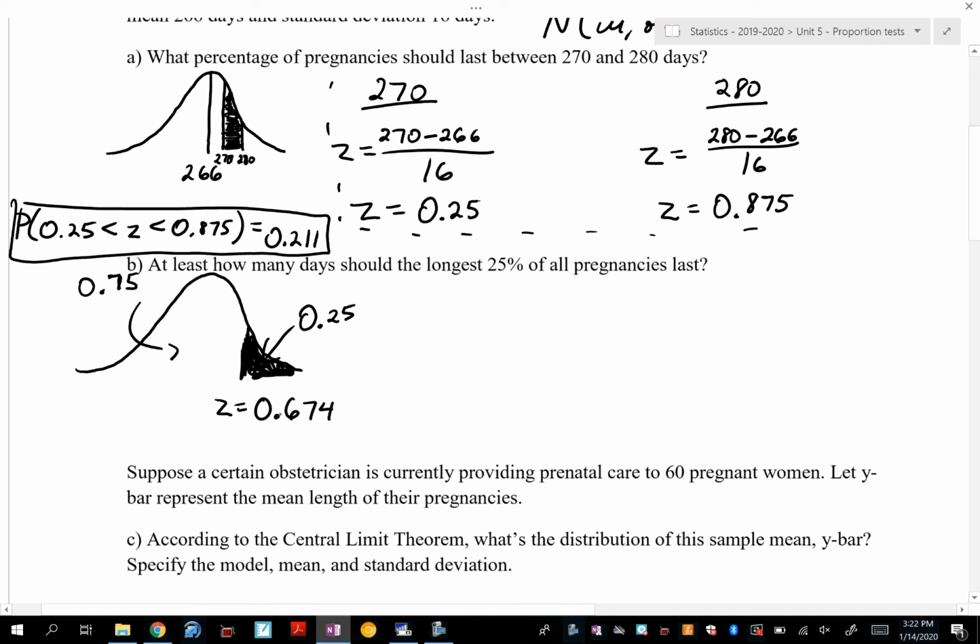And you put 0.25 on the right side because it's the longest, yeah. So it's talking about the longest 25% of all pregnancies, so to the right. It said the shortest 25, I'd be doing to the left, and I would have typed in 0.25. The shortest one would have been here, and because it's to the left of that z-score, I could just type in 0.25. Oh, okay. Right, so you only have to think about what's the other way whenever you want to the right. In this case, we're shading to the right, so we have to kind of trick the calculator.